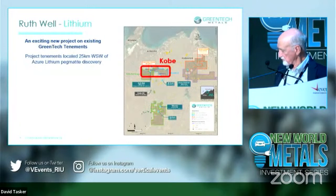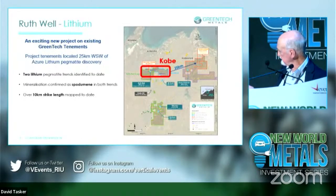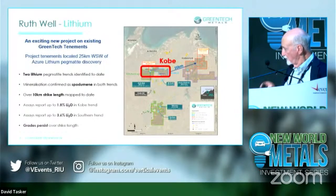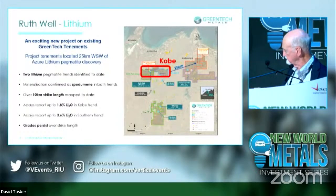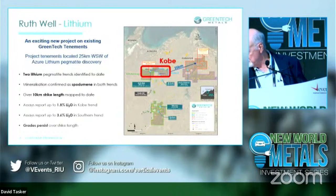So a little bit more information on our lithium deposits. These are only 25 k's down the road from Azure. We're not saying everything extends up to Azure, but there does seem to be, superficially anyway, a zone of lithium-bearing pegmatites running through here, of which we've got a substantial portion.